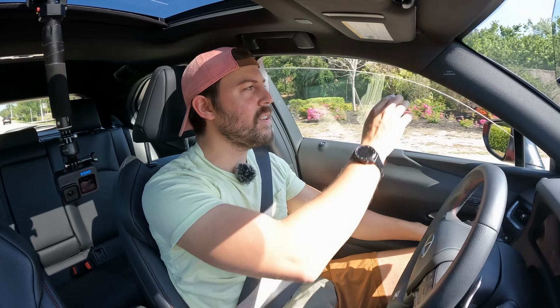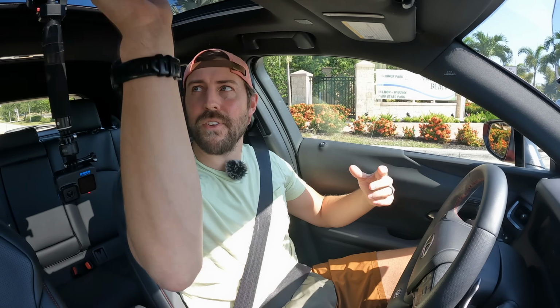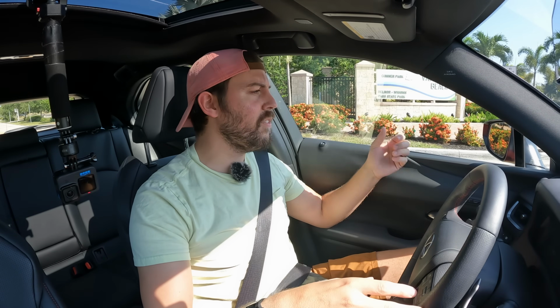As I hear that truck go by, I do not have double paned windows here. And in fact, I just got out of a Corolla hybrid last week and I feel like I had the same or maybe even less noise coming in from cars around me. I feel like I have less noise coming in from the sunroof compared to the Corolla last week, but I feel like this is not the luxury experience I should be getting for an entry-level Lexus.